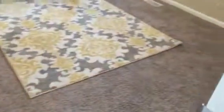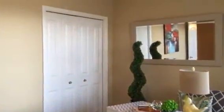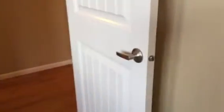Standing at the entry, hardwood here. Okay, the first door to the right is a bedroom or an office. The house is staged. That's crawl space access. Okay, we have raised panel doors. And those are the door handles.